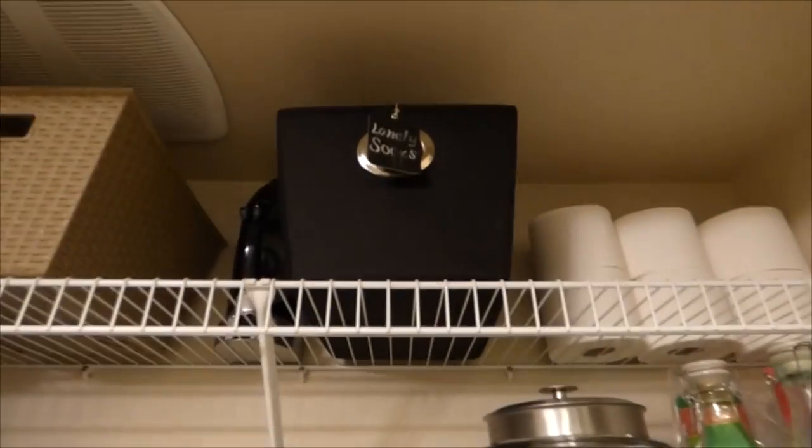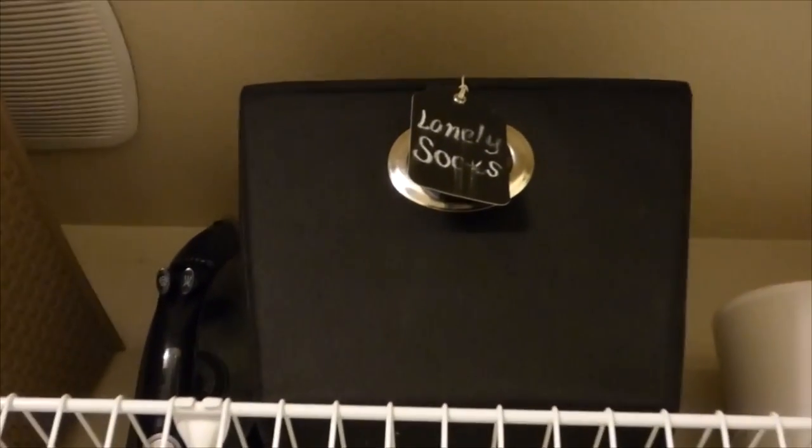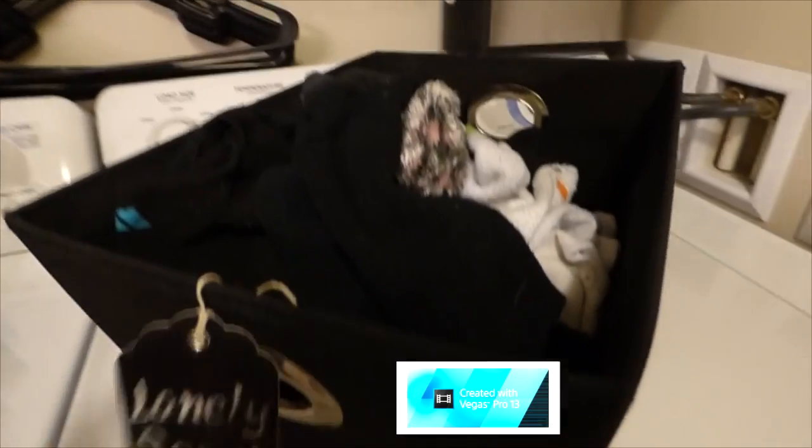Up here, okay, this is a lifesaver. This is the Lonely Sock Bin. If you guys don't have a Lonely Sock Bin, you are missing out, or a drawer or a bag or whatever you want to use. So let me get this down for you guys and I'll show you. It's actually kind of full. I have to go through it again. But basically, I just keep lonely socks in here.